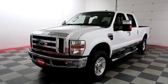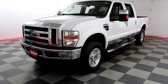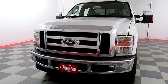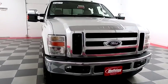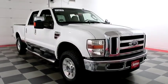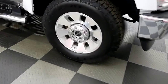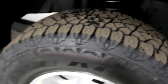Today we're going to take a look at a 2009 Ford F-250 Lariat. Stock number is 18F91A. Starting right away up front, you have factory fog lamps and easy access heavy-duty tow hooks. A look down the passenger side. You have chrome wheels wrapped with Kelly Edge tires.